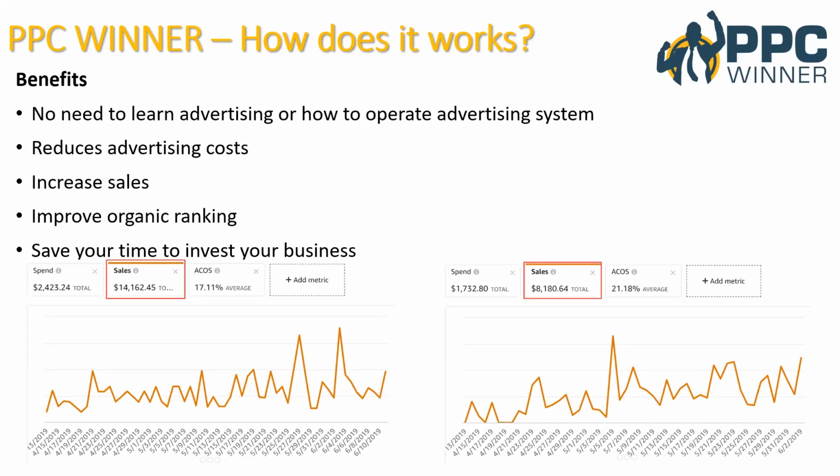It will help you increase your sales, creating your PPC sales automatically. It will improve your organic ranking, because you're creating these sales with PPC, converting on specific keywords. The keywords improve their ranking and generate more organic sales. And most important, it saves you time to invest in your business. You can take your time away from doing PPC and invest it in other elements of your business so you can grow your business. And this is just a quick case from campaigns they are managing, where you can see how much the campaign spent and what the end results and sales are.